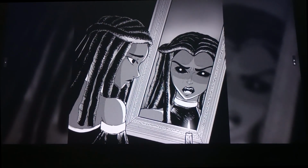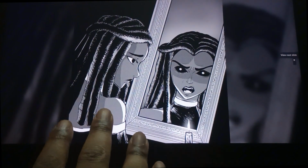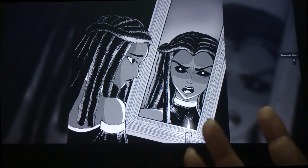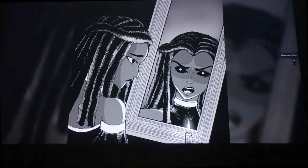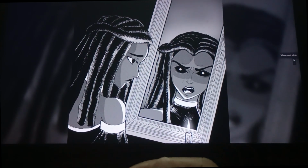And yeah, this is the other piece. This day was Mirror. And obviously you can see the girl, she's staring into the mirror, and then her reflection is of like a monster version of herself. And that's going more into the theme of like the inner conflict within the person.